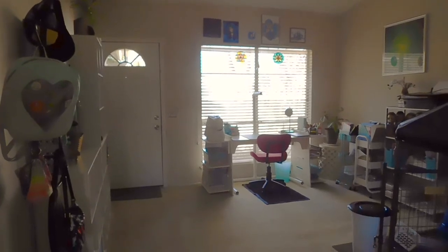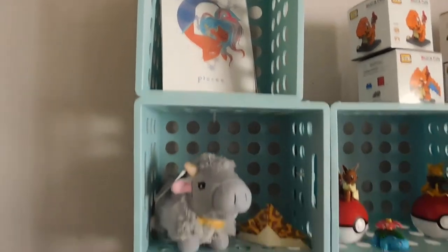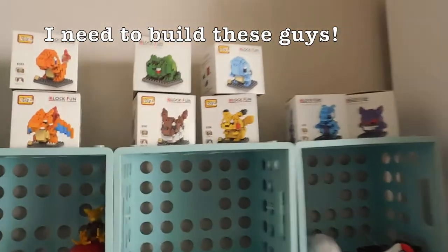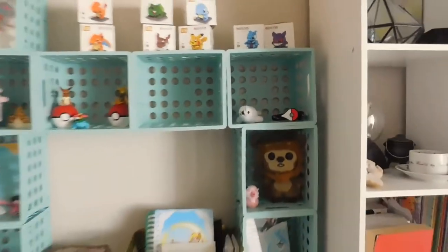Hello everyone, I recently rearranged my craft space and thought I'd share it with you. My craft space is actually a second living area that I share with my rabbit. It also serves as my library and just general display for some of the things, mostly toys, that I love.